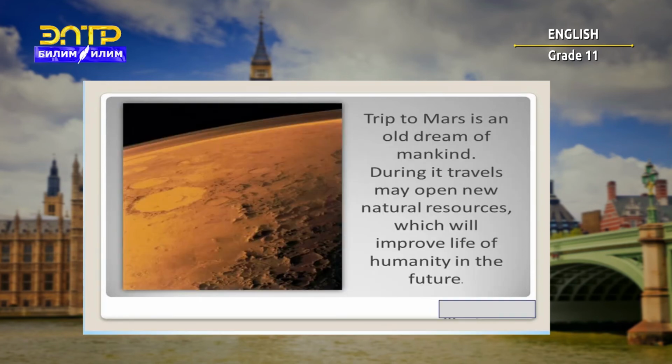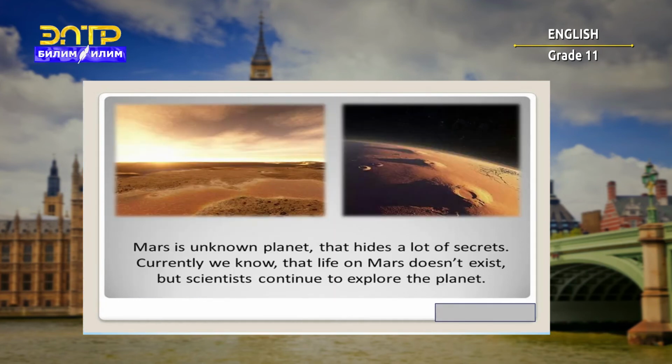A trip to Mars is an old dream of mankind. During its travels, we may discover new natural resources which will improve the life of humanity in the future. Mars is an unknown planet that hides a lot of secrets. Currently we know that life on Mars doesn't exist, but scientists continue to explore the planet.